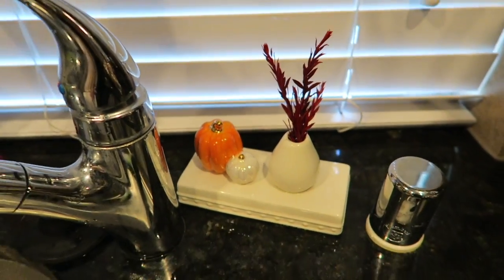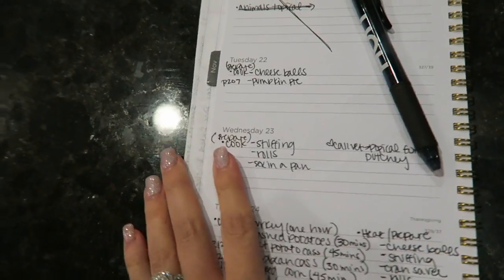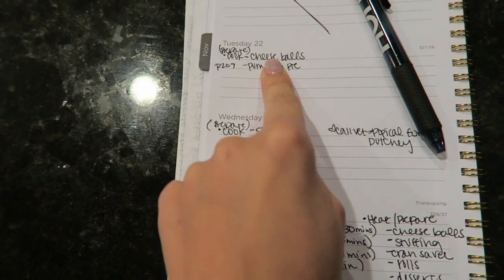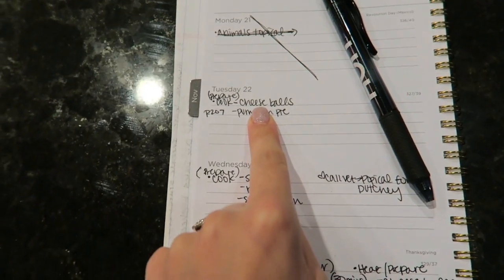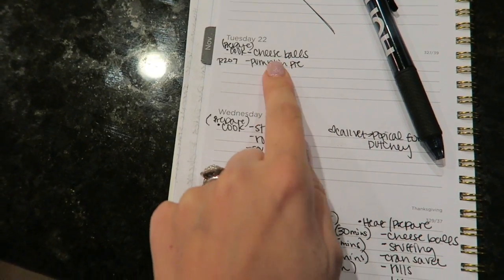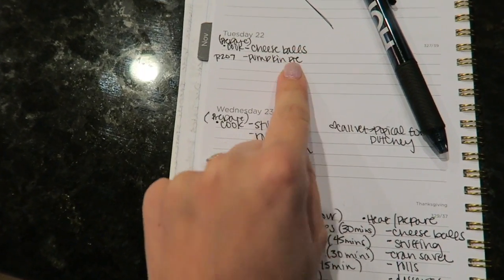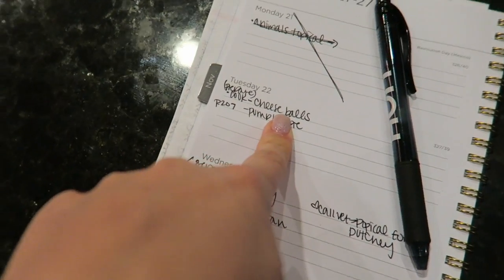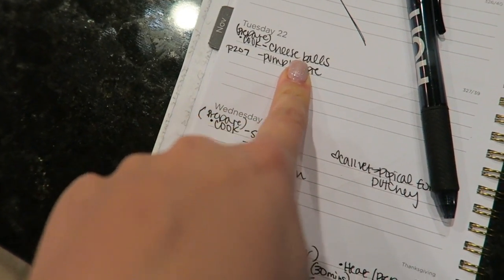There, look at that, it looks awesome. So I wrote out when I need to cook everything. Today I'm gonna make the cheese balls and put them in the fridge for 2 days, because the more time the cheese balls sit in the fridge, like if they sit for a couple days, they taste better. I'm using my grandmother's recipe for that in the Pandale cookbook.